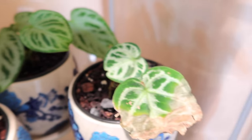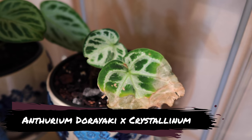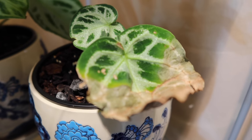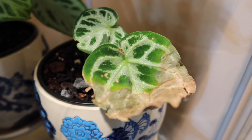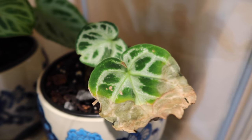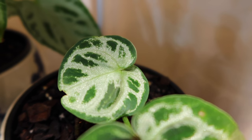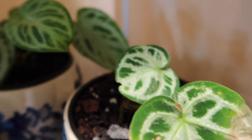But same thing happened here. So this dorayaki crystallinum hybrid had major issues acclimating to my environment, as all my crystallinum hybrids seem to have. Especially the dorayaki ones, I can't keep around one from freaking out the first few days or whatever. I get it. I've been holding on to this leaf for so long, but I don't want to let go. New little leaf is a cutie pie, but he is very little.